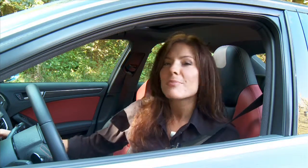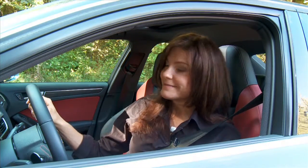The outgoing S4 had a very hot-sounding V8 under the hood. So let's start up this supercharged V6 and see what we hear. Not much at all. Let's get it out on the road and see if it has any bite to it.